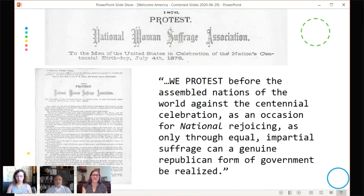We protest before the assembled nations of the world against the centennial celebration as an occasion for national rejoicing, as only through equal, impartial suffrage can a genuine Republican form of government be realized.